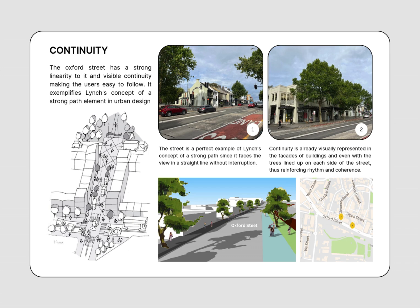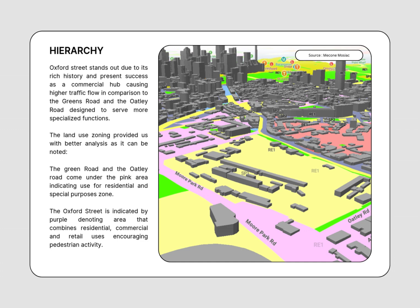As noticed in the site images, continuity is already visually represented in the facades of buildings and even with the trees lined up on each side of the street, thus reinforcing rhythm and coherence. The 3D view of the street represents the linearity through the alignment of the trees and the built form along the street. The hierarchy of the street is also in evidence.